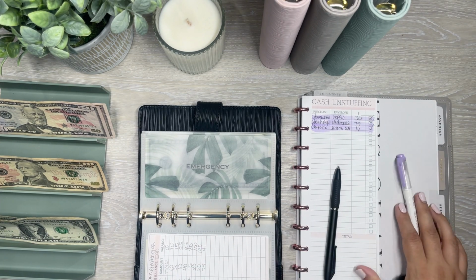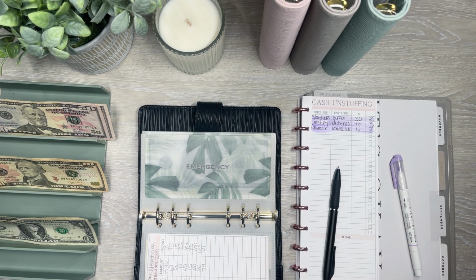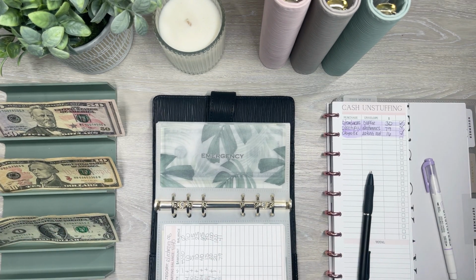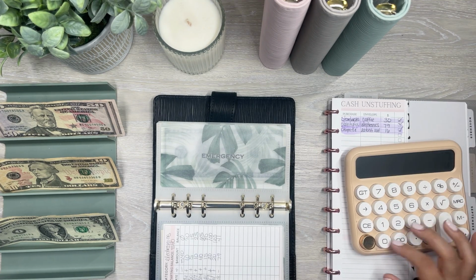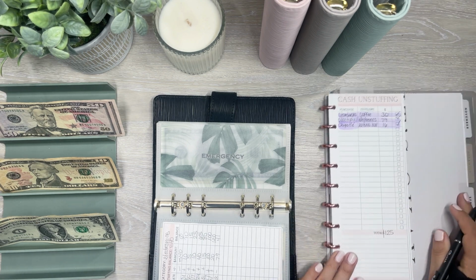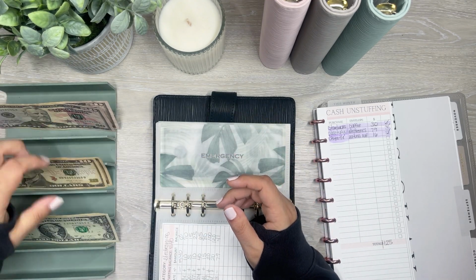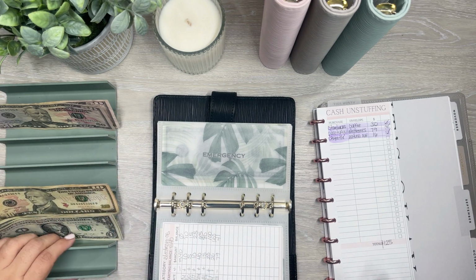All right, I'm gonna cross that out. And then I need to figure out the total, how much is over here. So I need to add that up. Move things over just a little bit. Okay, so let me get my calculator. So I have 30, 79 and 16, which is 125. All right, so I'm taking 125 back to the bank. And I'm just gonna double check. So I have 100, 20, 1, 2, 3, 4, 5. Perfect, 125.